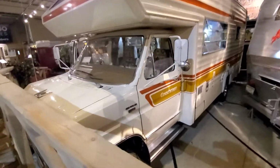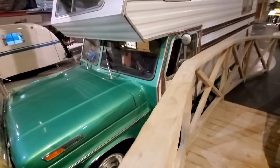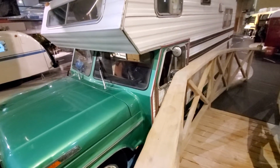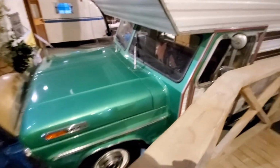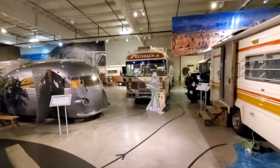Class C Coachman. Got a nice hood ornament. Well, this is a Class C too, but with a truck chassis instead of a van chassis. Pretty color. There it is.